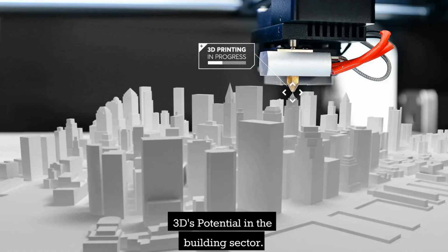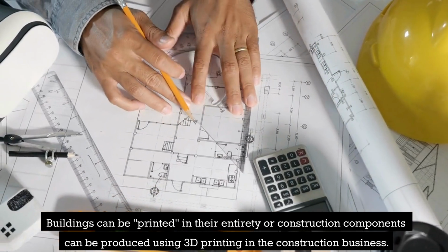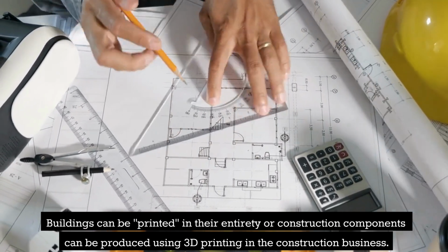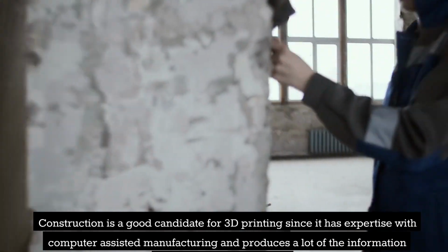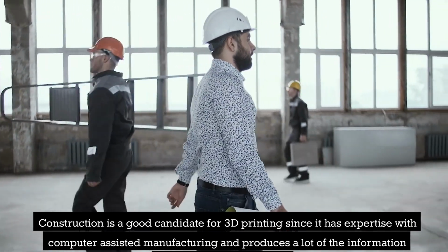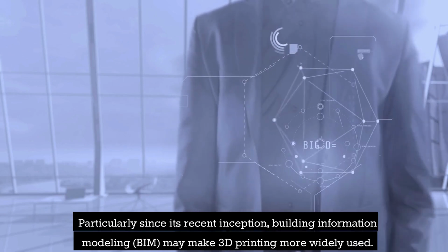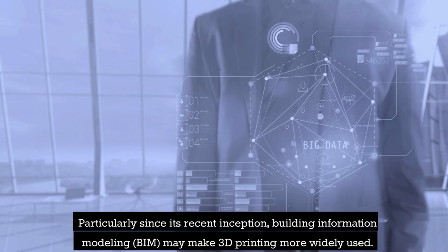3D printing's potential in the building sector. Buildings can be printed in their entirety, or construction components can be produced using 3D printing in the construction business. Construction is a good candidate for 3D printing since it has expertise with computer-assisted manufacturing and produces a lot of the information needed to make an object. Particularly since its recent inception, Building Information Modeling, BIM, may make 3D printing more widely used.